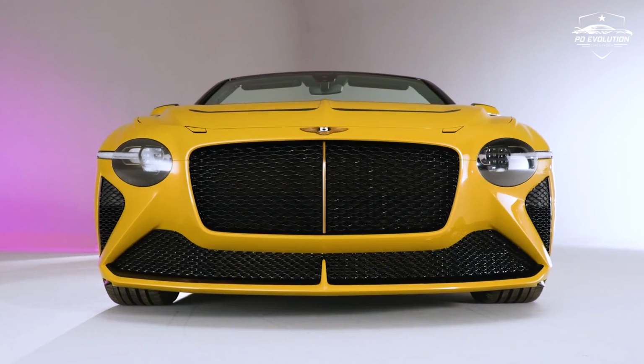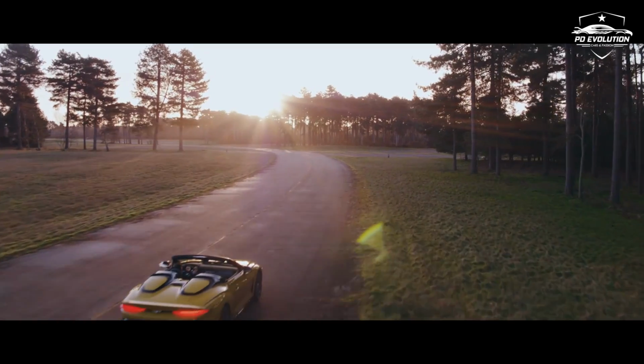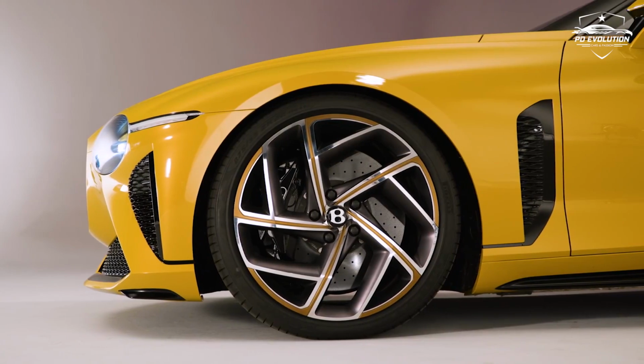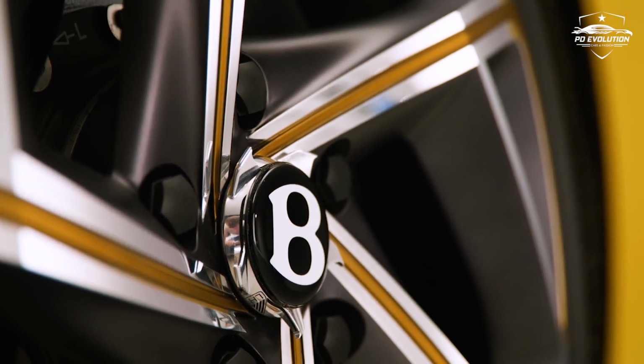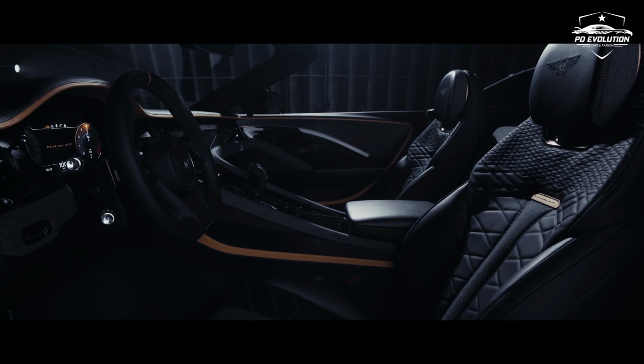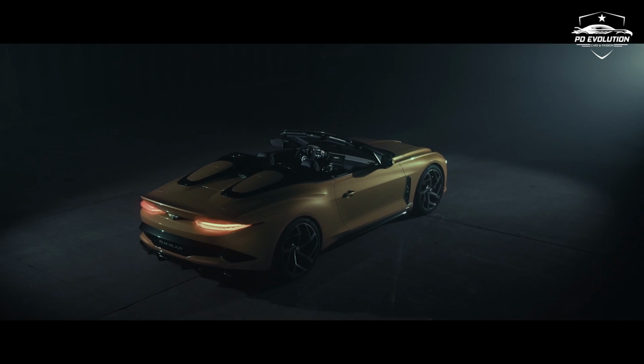torque. The car streaks from 0 to 60 miles per hour in 3.5 seconds and a top speed of 200 miles per hour. Just 12 examples of this striking limited edition model are being created, guaranteeing rarity and exclusivity and offering supreme luxury and breathtaking performance.